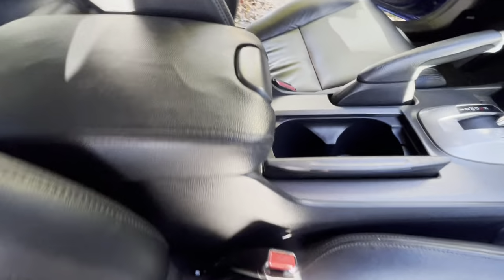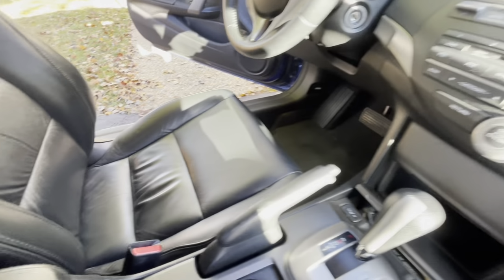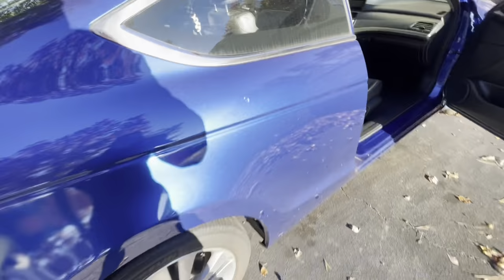So in this video, I want to show you guys the way we're going to be cleaning up this vehicle, which, as you can see, is in great condition. There's not much to do in here. Well, supposed to be not much. But yeah, we are going to be doing the interior.